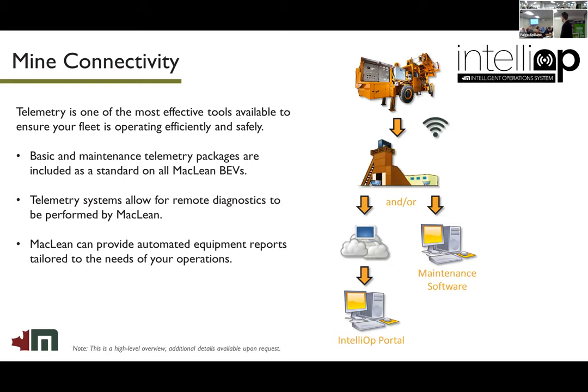At the root of a safety tool that's available on almost all of our BEV equipment, we have a telemetry offering. All of the data fed from that system can be fed directly through to our portal, which would allow remote on-site monitoring. Also, the data could be fed directly to the customer in a raw format, which they are welcome to review and diagnose themselves.